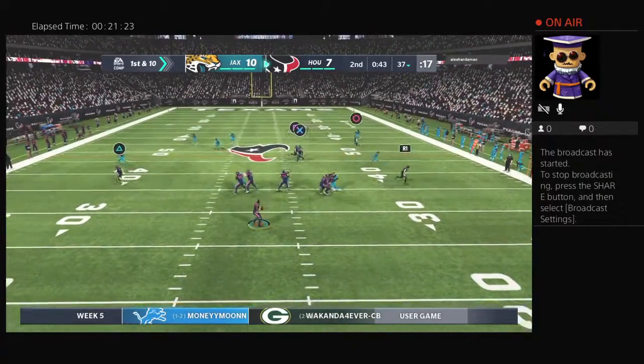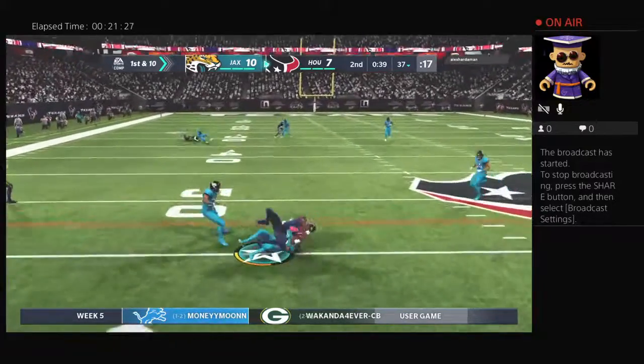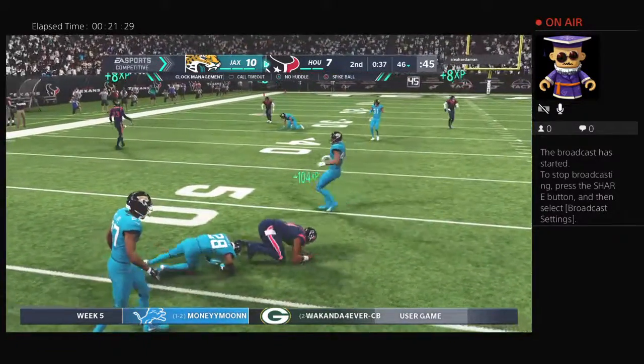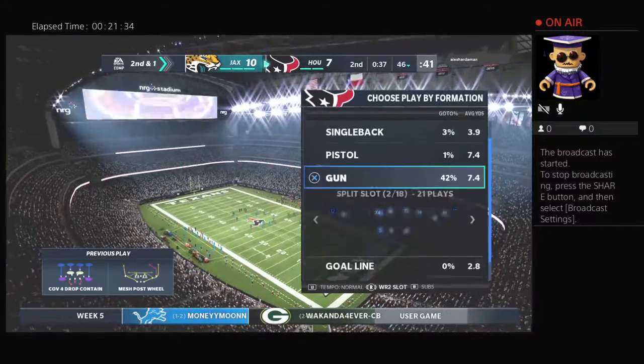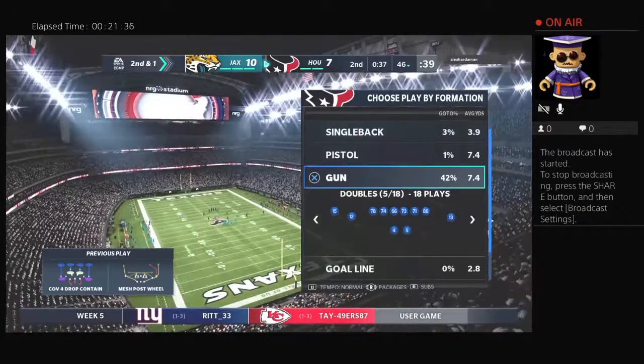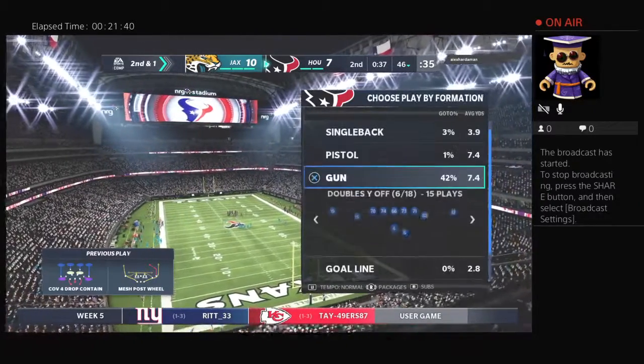On 1st and 10, Watson is forced out to his left. And now he's going to use his legs. He's tackled a yard short of the marker. Good gain of 9 on 1st down. Now the offense is going to use the first of their timeouts as the clock will stop with 37 seconds to play in this first half.